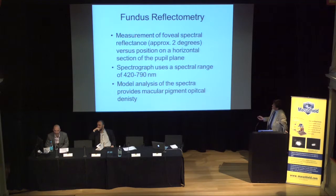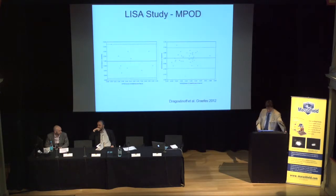As I said, this is a measurement of foveal spectral reflectance versus position on a horizontal section of the pupil plane. The spectrograph uses a spectral range of 420 to 790 nanometers, and a model analysis of the spectra provides macular pigment optical density. Of course, from this model analysis you also gain other parameters. You can also, with this system, investigate the directionality of the reflexes, but we only looked into macular pigment optical density in this study.